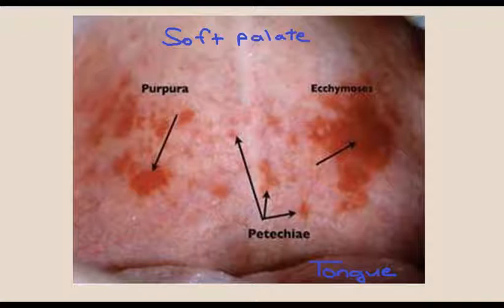And purpura is greater than 3 centimeters, that's about 2/3 of an inch. Ecchymosis is closer to a hematoma. It's the pooling of blood.